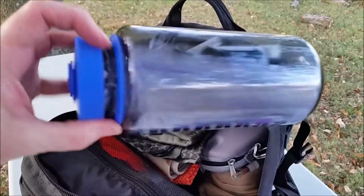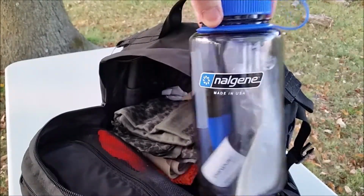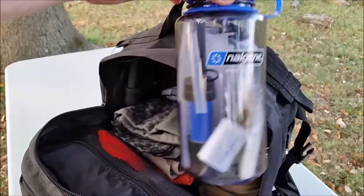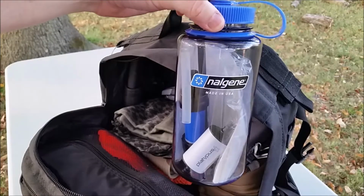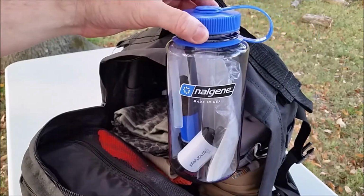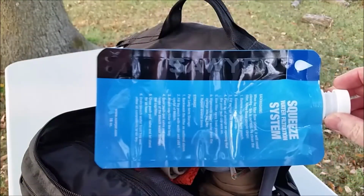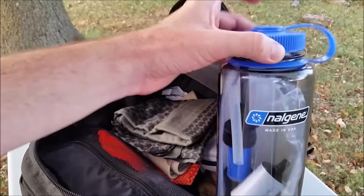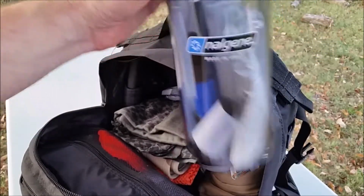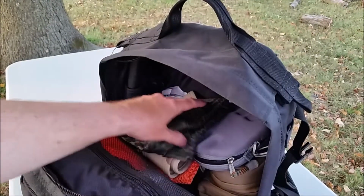Sawyer Mini system, I showed you that in another video. That's where it stays stored in a nice Nalgene bottle. That's where my filtered water ends up going in a bug out scenario. On the road, out there in the field, if I'm filtering water, the dirty water would start out in here, and as it gets filtered, ends up in here, so I can seal this up and carry it with me and drink clean, drinkable water.